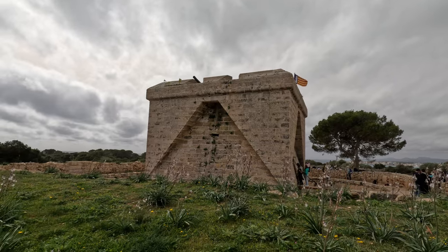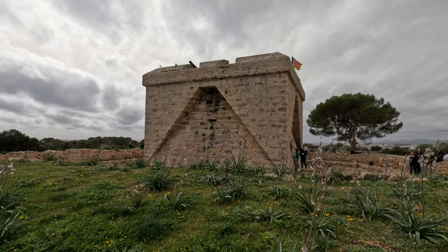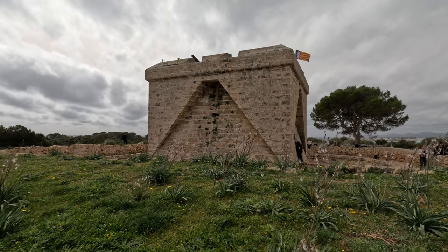Well, this is the castle, and Anita suggested we should play some music here, All Along the Watchtower, so I thought I'd just give you the Jimi Hendrix Experience instead and let you have a look at the castle.